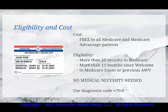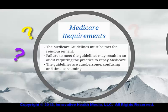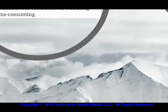Now let's move on to the Medicare requirements. There's a lot of confusion among providers, and many mistakenly believe it requires a physical exam. It's important to understand that the AWV is not a diagnostic visit. It is an educational visit. There are many very specific guidelines that must be met for reimbursement. Failure to meet these guidelines can result in charges of Medicare fraud and repayment of all funds received for annual wellness visits.